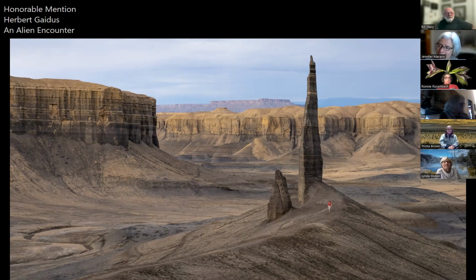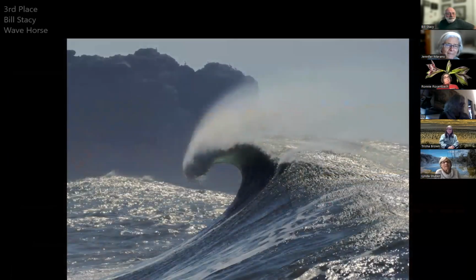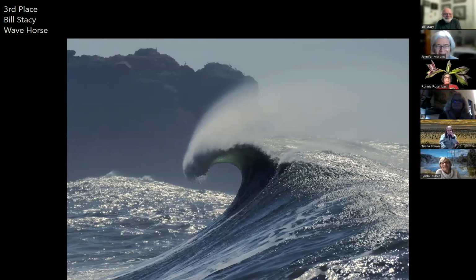Congratulations, Herb. Third place, me. All right, Bill. Oh, I love this one. That wave is just so powerful. Perfect. Spectacular. Great timing. So I didn't get wet. I was shooting from the parking lot. Wow, really? Great, very unique capture. Very unique parking lot at Goat Rock, where you can get these shots. What lens did you use? But I almost didn't take the shot because I was facing right into very bright sunlight.